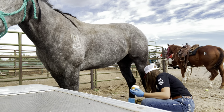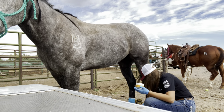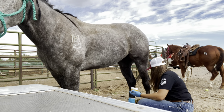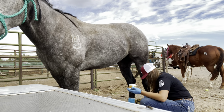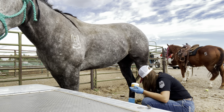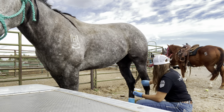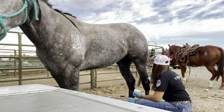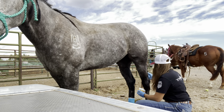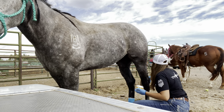When I owned Dash's mom, I always made sure to put liniment or something on her, ice her legs, anything to really help her out, to keep her feeling good after running or after a workout. And when I was breaking Dash, I made sure to do the same thing, especially up on his back and everything. But then I started to drop the ball and stopped doing it for some reason.